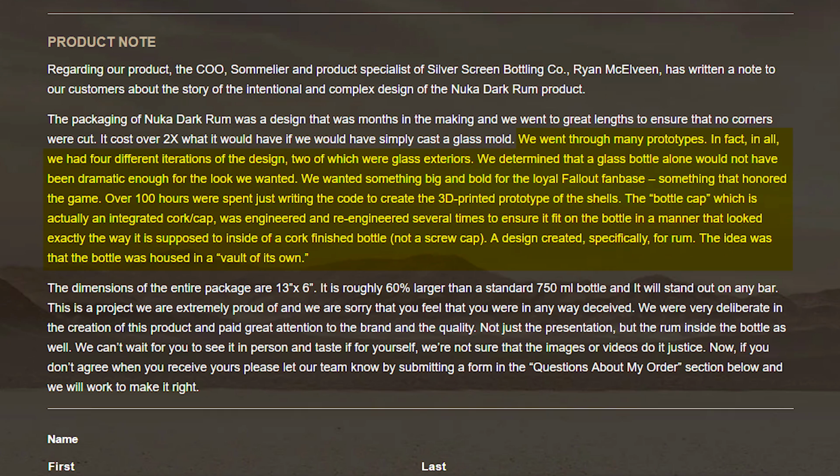Wow, talk about pretentious and overly dramatic. Not to mention, this statement reeks of bullshit. You have to scoff at how they try to write off the idea of putting a regular bottle inside a plastic shell as if it were an artistic decision, as if this were meant to be a symbolism for the vaults in the Fallout universe. I straight up don't believe for a second that this was actually the thought process behind the plastic shell.